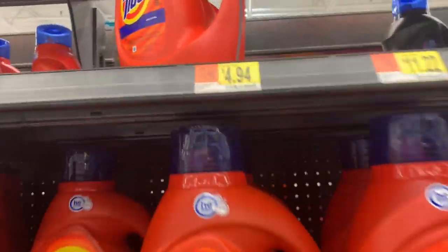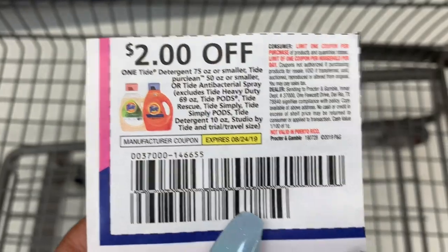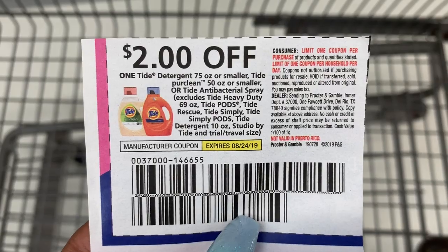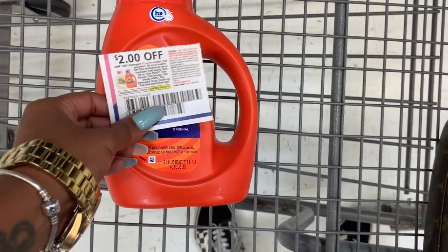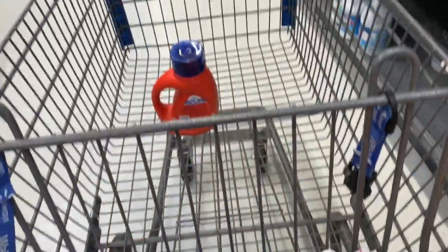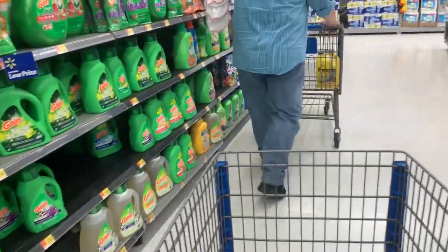All right, now I need to find Tide Liquid, $4.94, same thing. That one will qualify. Here's my $2 off coupon right here. 75 ounce or smaller. Tide Pure Clean, 50 ounce or smaller. So it tells you all the ones you can use it on. So that's 25 loads, it's the original. It's gonna cost me $2.94. I'm gonna get $2 back, making the final cost 94 cents. You cannot beat that. All right, now let's go find my dishwashing tabs because I really need those.